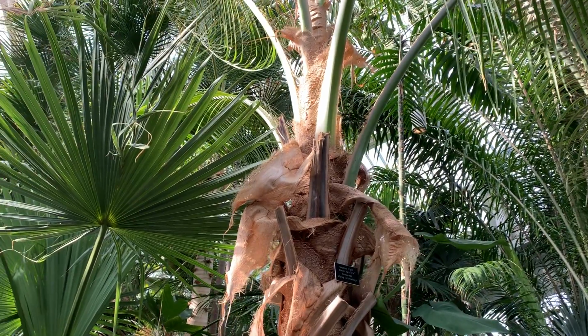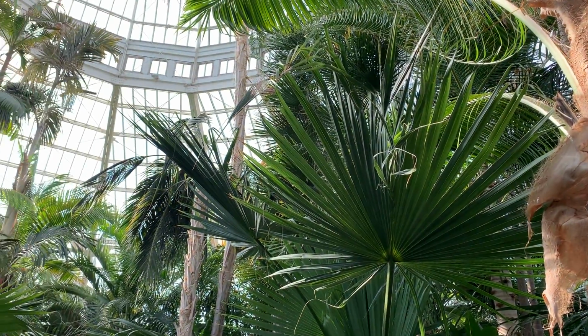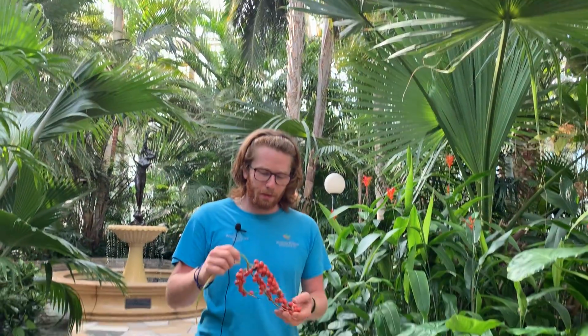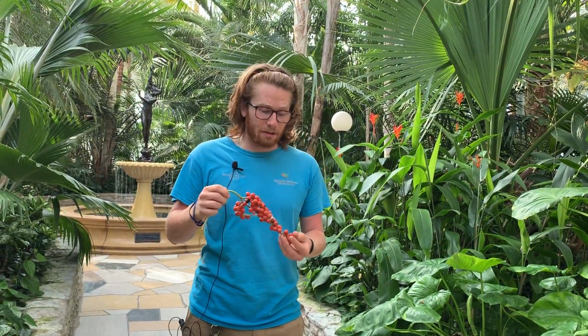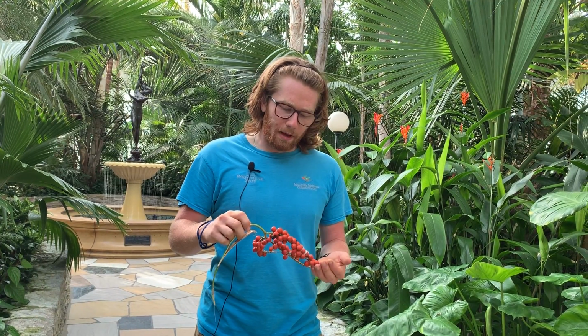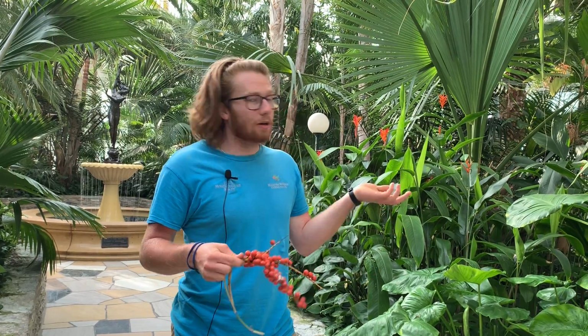I don't know if there are any around here. I have some fruit, some palm fruits. They can be really pretty. These are bright red, off of Camadoria, and a lot of different animals will eat them, and we eat them, of course, the coconut.